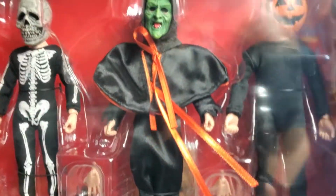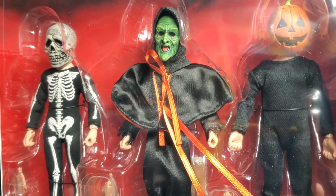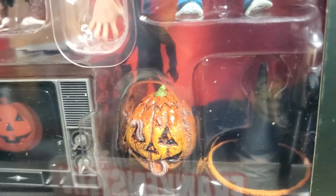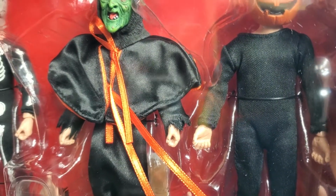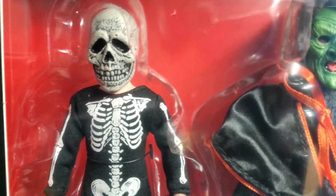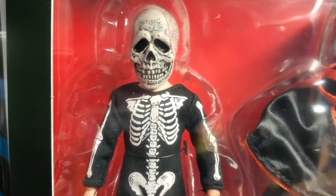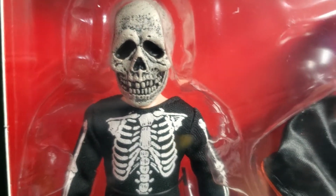Here's another fantastic job by NECA. But does this set equate to monsters? I'm going to say yes, because it's from a monster movie, a horror movie, albeit considered the weaker of the Halloween franchise movies. But this movie has really come to grow on me over the years. So it's become one of my favorites, actually.